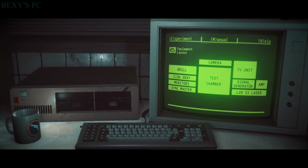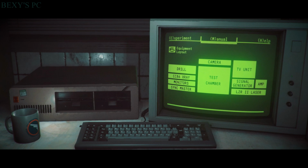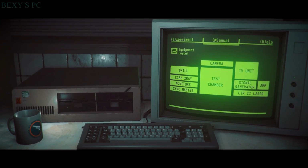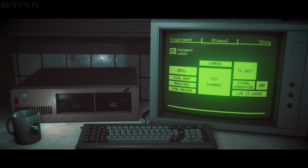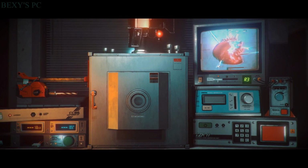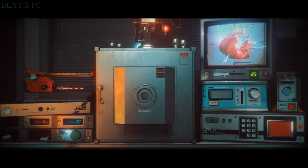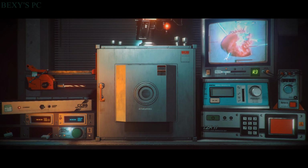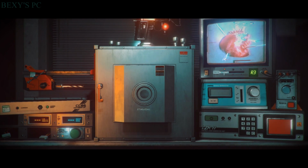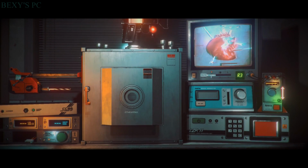Okay, equipment layout. Can I click any of these? No? Oh, so this is telling me where everything is. Test chamber. The camera up there, drill. Okay, TV unit. Okay. So we go over here, so I turn the camera on. I get it. Okay. Can we take an X-ray? Okay, so what's this thing? I have no idea.